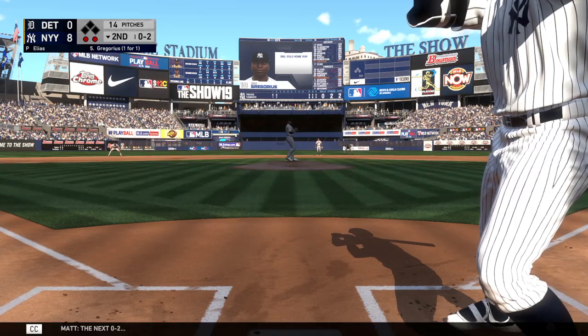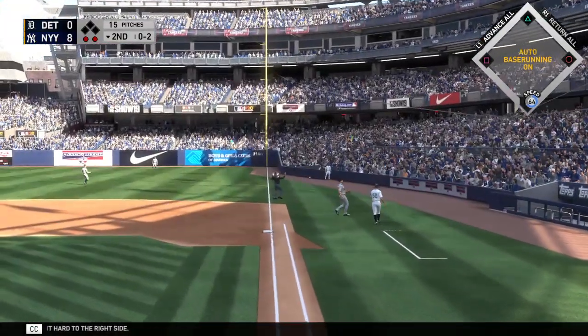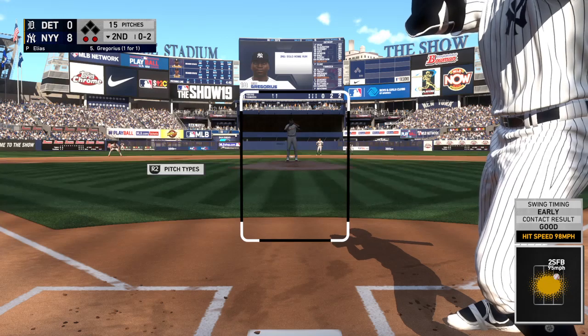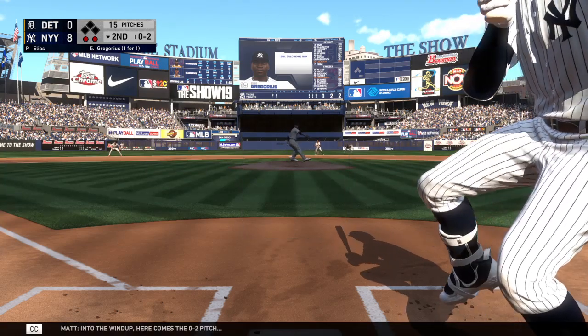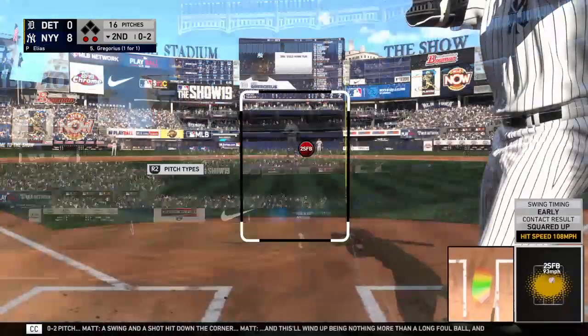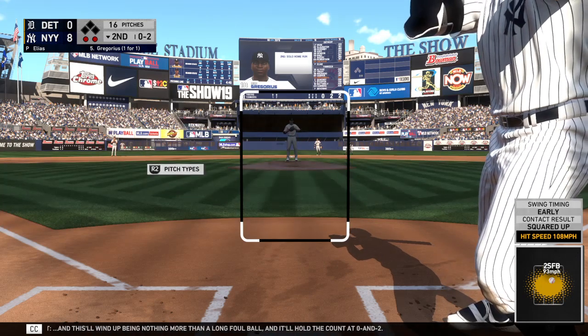The next 0-2. Hit hard to the right side, but foul. Into the windup, here comes the 0-2 pitch. A swing and a shot hit down the corner, and this will wind up being nothing more than a long foul ball, and it'll hold the count at 0-2.